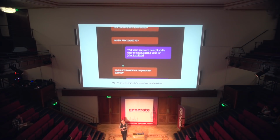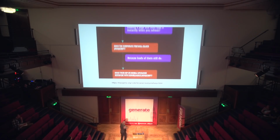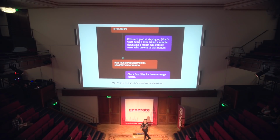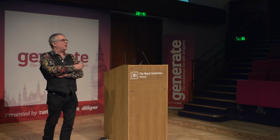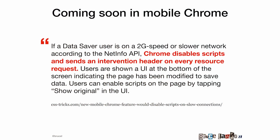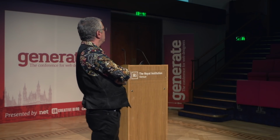Everyone has JavaScript, right? Nope. There are loads of reasons why you don't have JavaScript now. You might have turned it off. You might only have got half the JavaScript that the site sent, but therefore you don't have JavaScript. Coming soon in mobile Chrome, if data saver is on and a user is on a 2G network or slower, Chrome will disable all JavaScript.